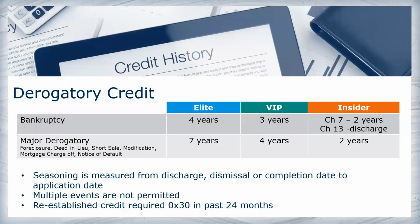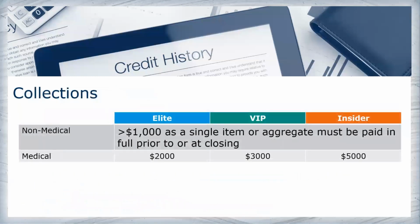And for self-employed borrowers, those kinds of things can come up, especially if they're in a volatile business or they're just getting started or things like that. So make sure you know the guidelines for this.